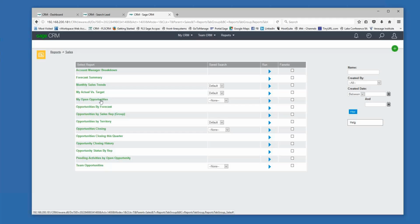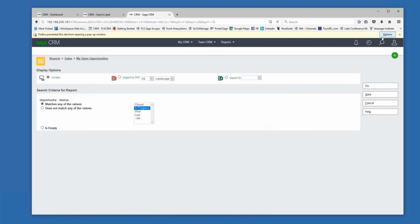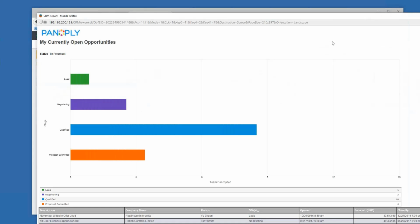Here's my open opportunities. So for some reason you wanted to bring this along, or you needed a paper copy of everything that's in progress, you could come through here and go ahead and run a report. We're just going to run it to the screen, and I need to allow pop-ups because it's going to pop up into a new window.